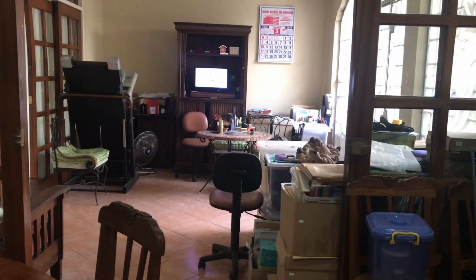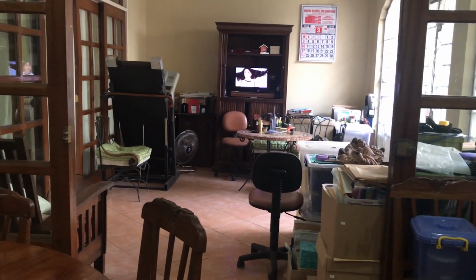This is the lanai, which my mother uses as an office, and to the left of it is the master bedroom. This is Chandler's bedroom. And finally, we're back where we started.